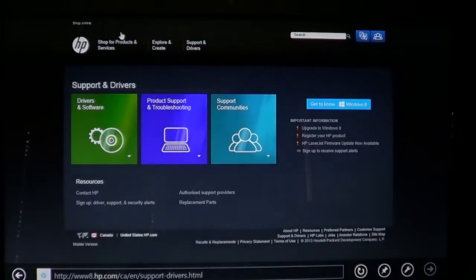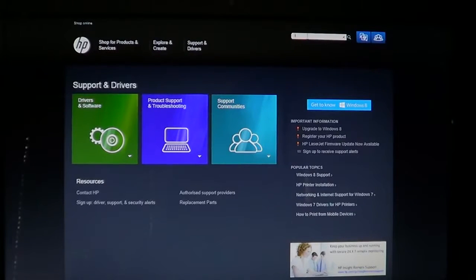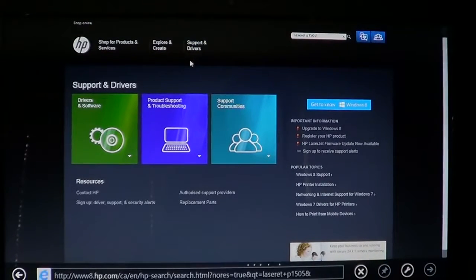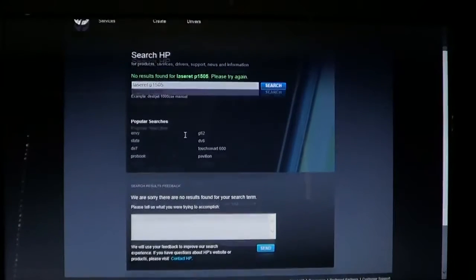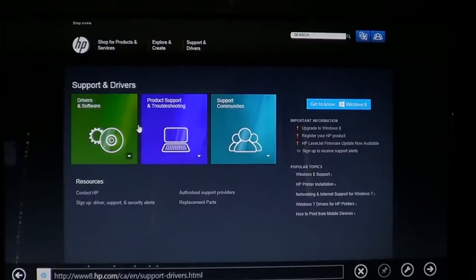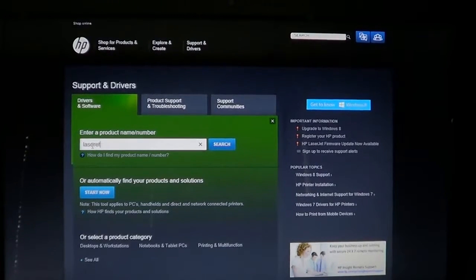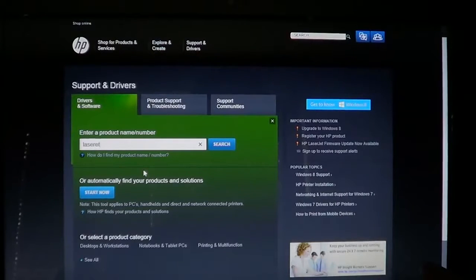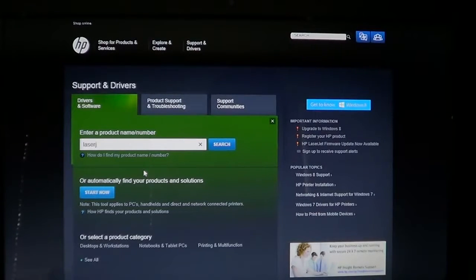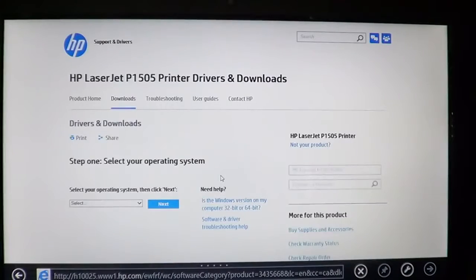I'll click there and then we'll enter in the little search box LaserJet P1505 and see what it brings out. And so here it didn't do anything, so I'll go back and we'll go to drivers and software. Okay, LaserJet. So be as precise as possible. P1505, with your model. And it's going to search for some information.